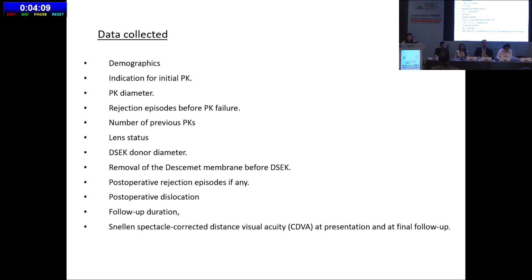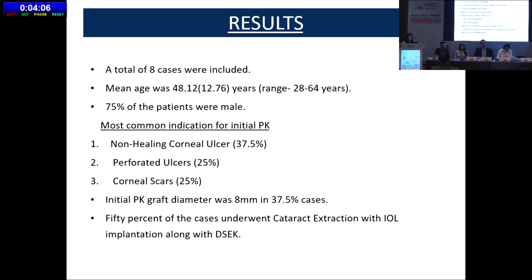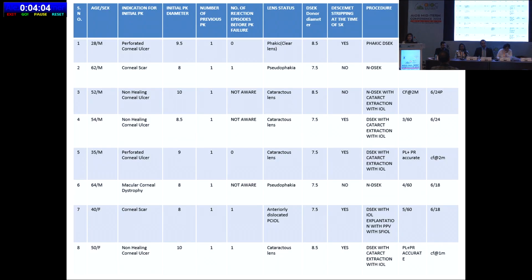This was the data which was collected for our study. Coming on to the results, we included a total of 8 patients. Mean age was 48.12 with age ranging from 28 to 64. 75% of our patients were male. The most common indication for initial PK was non-healing corneal ulcer in 37.5% of our cases, followed by perforated corneal ulcer and corneal scar. Initial PK diameter was 8 mm in 37.5% of the cases. All our patients had undergone only one previous PK.